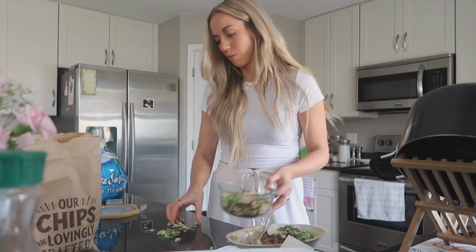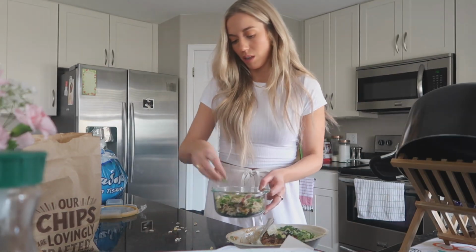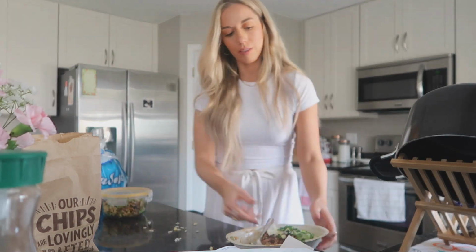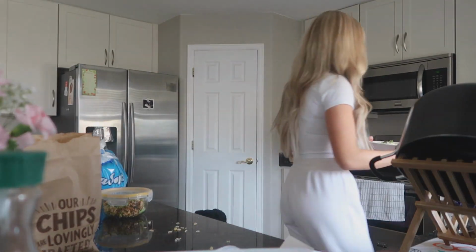So, okay, wow, just made a huge mess. This will be my lunch for tomorrow, and this is what I'm going to eat now. So I'm going to warm this up really quick.